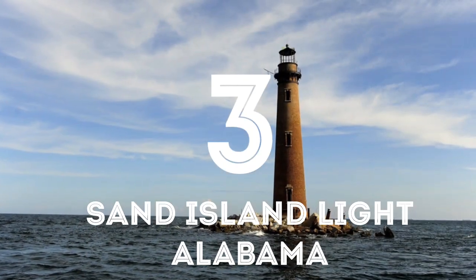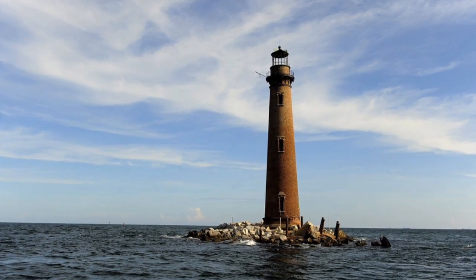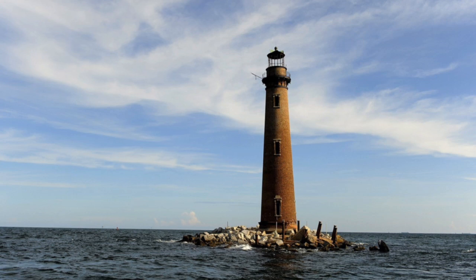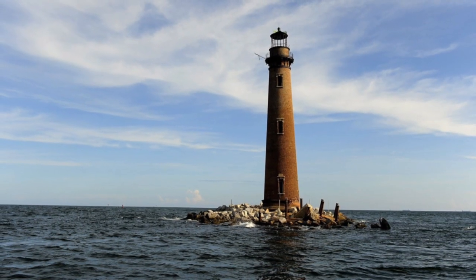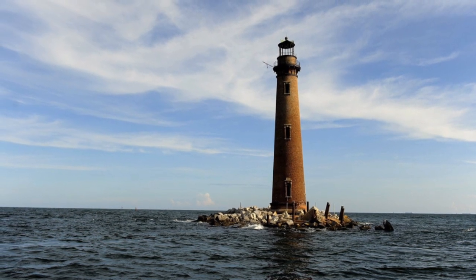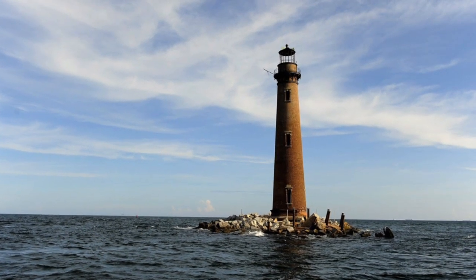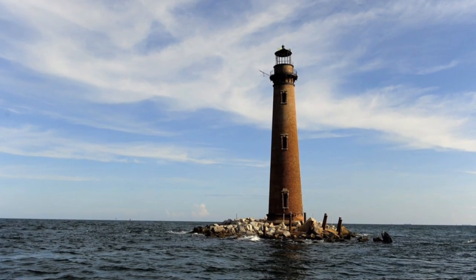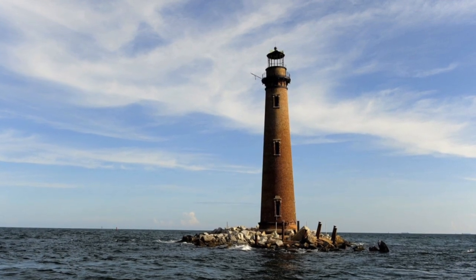3. Sand Island Light, Alabama. Although it may not look like it these days, Sand Island had a little trouble keeping the sand around its island. Facing erosion and the winds of some of the strongest hurricanes ever recorded, Sand Island's lighthouse took a serious beating. Luckily, restoration efforts have not gone in vain, and the island even has its sand back, all while people are working to restore some of the other damage.